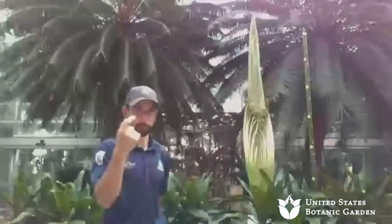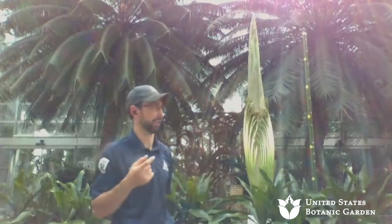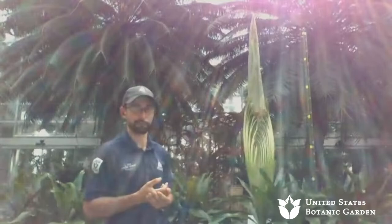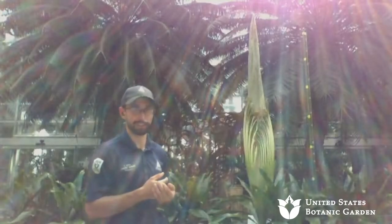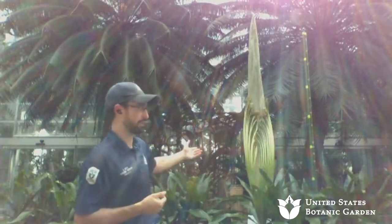There is not a large pollinator that I'm aware of. Pollinators are carrion beetles or any other insect that is attracted to basically rotting flesh. Anything that is really stinky and rotting, insects attracted to that smell will pollinate this plant.